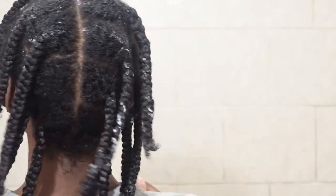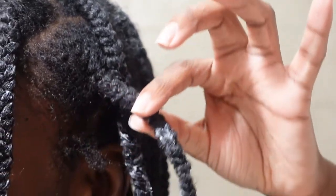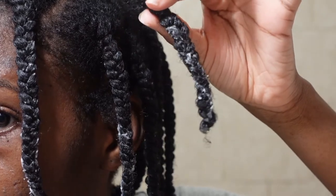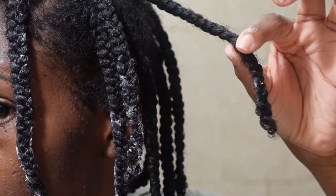Alright guys, so that's officially the end of the video. I just went ahead and braided my hair up. This is the final look. Hopefully my braid out comes out nice. In the next 2 days, I'll make sure to insert a picture of what the results look like. But my hair looks very moisturized. I really love those products, honestly. Definitely will use it again.